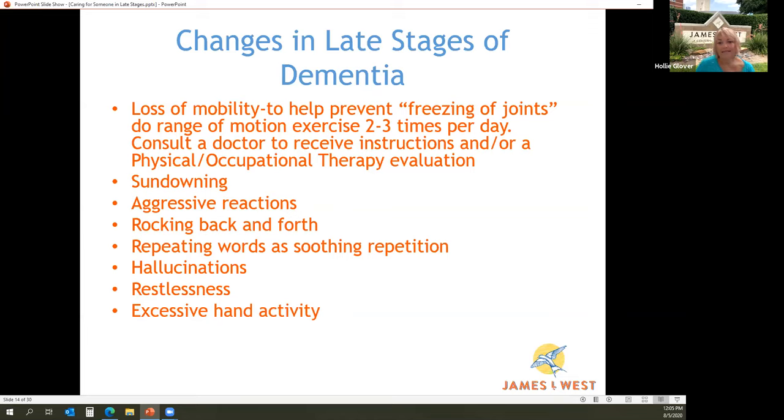Sundowning, we talk a lot about sundowning kind of in that mid or moderate stage. With some people, you will still see some sundowning in the late stage. Aggressive reactions. And this usually is when we're trying to get them to do something they don't want to do, but we want them to do. And all the way through the course of the disease, they can still get very aggressive, just like a very small child can still get aggressive.